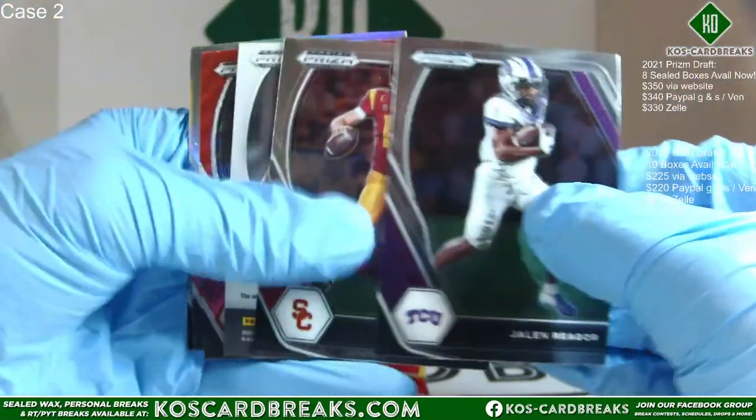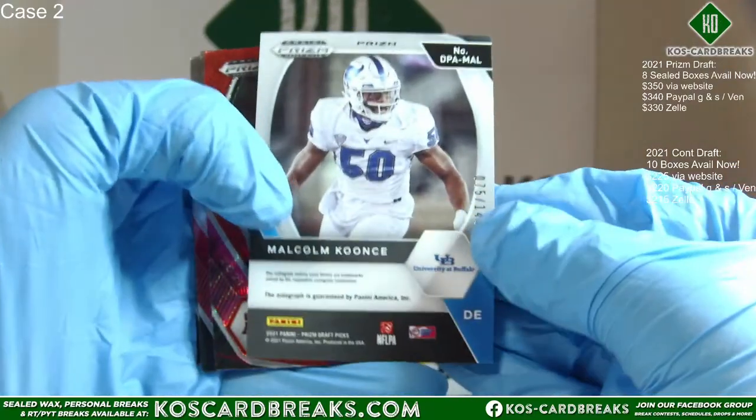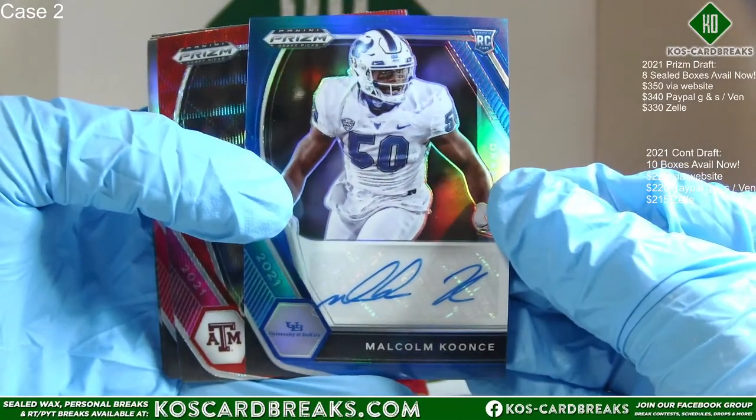All right, let's go a little slower this last box. Let's find something. Malcolm Kuntz, 75 out of 149. Blue auto for Malcolm Kuntz.